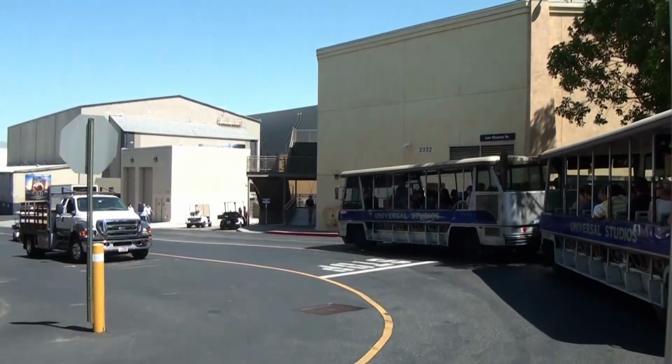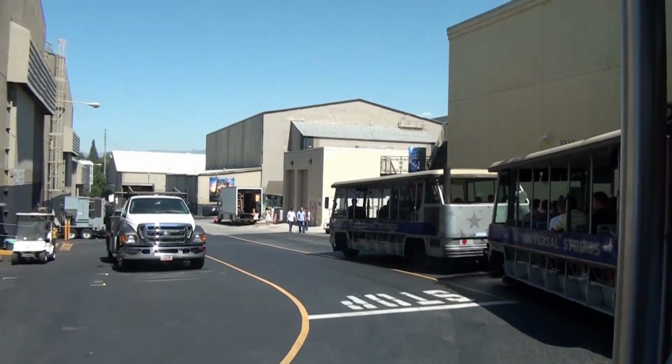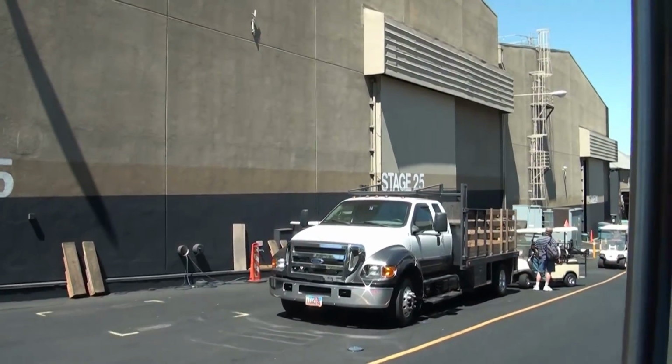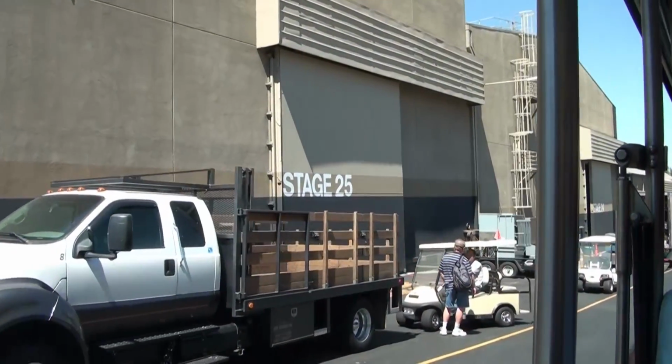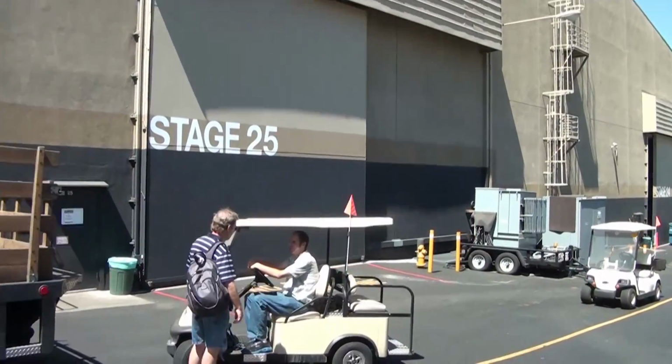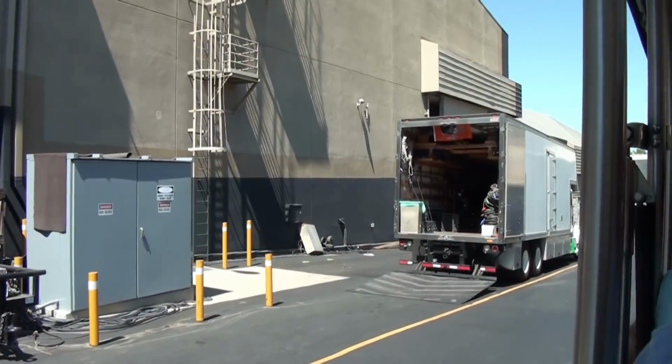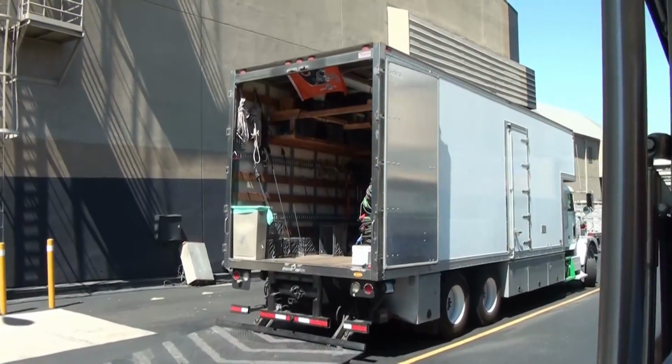Now, just passing the entrance to Jurassic Park there, this is the Studio Center. Across the way is our indoor roller coaster, Revenge of the Mummy, the ride. And down at the end, we have Transformers, the ride 3D. You take the Starway escalators down here.